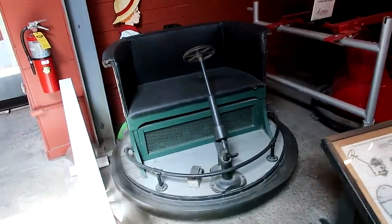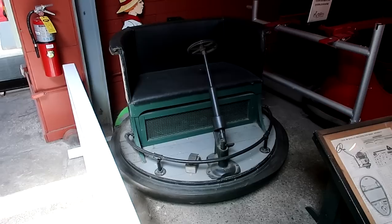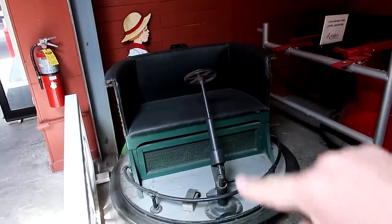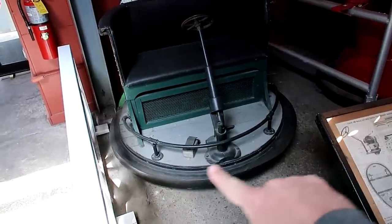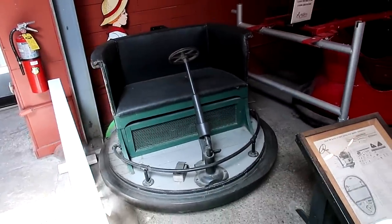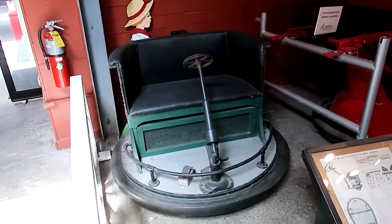This here is a really interesting bumper car. I don't know if I've seen this style in operation anywhere. You can see it has the high seat, the long steering wheel, and then the bumping is actually at the bottom there. You have like an inner tube surrounding it to protect you from the other bumpers, but you actually sit up kind of high there on the bench in the middle.